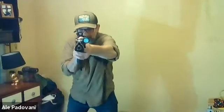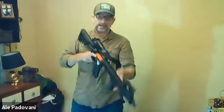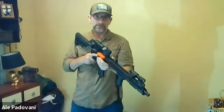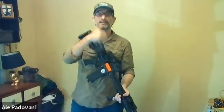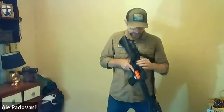Once I develop my proper kinesthetic alignment and shooting position, right, without relying on the sights, now I can either put my iron sight on if I have those, or I can turn my red dot on if I have that, and see if I have to modify anything, right? So I turn my red dot on.